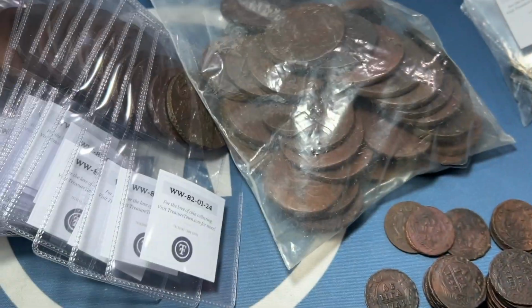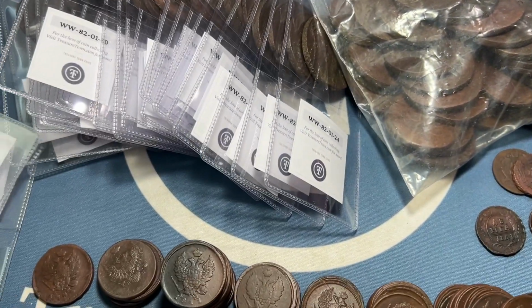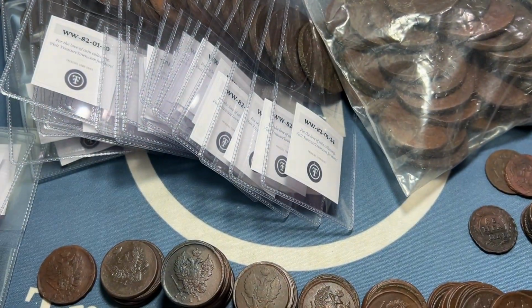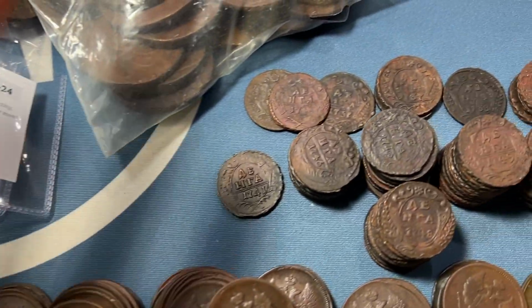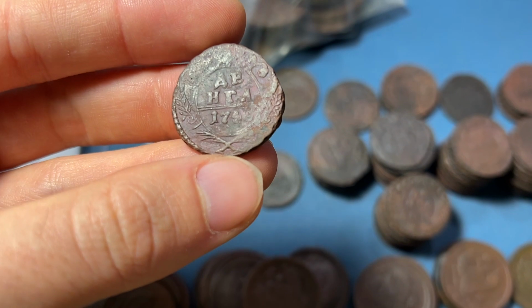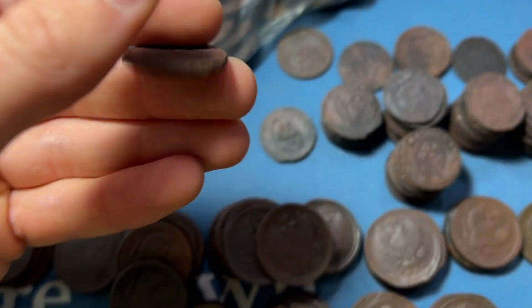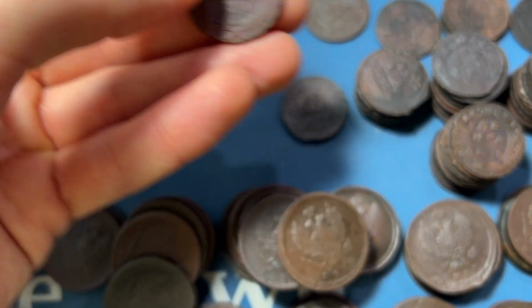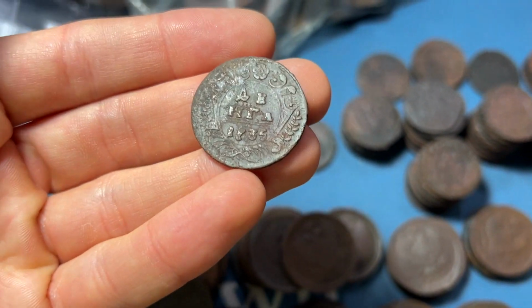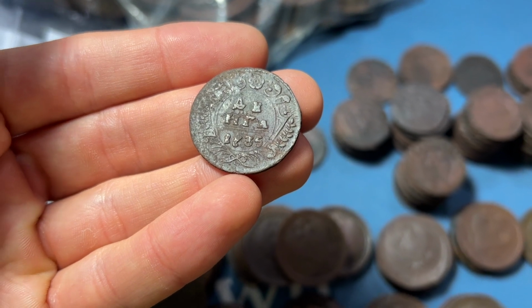So we got 64 5 kopecks here, plus another 4 of the 5 kopecks from 1776. Awesome, a Revolutionary War date. But we have a bunch of dengas. I'm going to start with Queen Anna, give a little bit of Russian history. That's like 40 is what I would read there, but it's really like 1730 to 1740 is going to be Queen Anna.